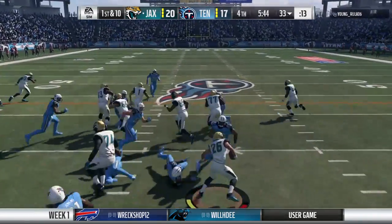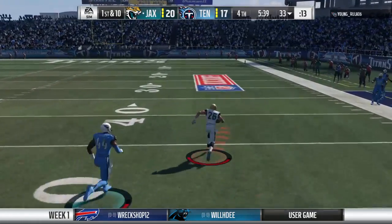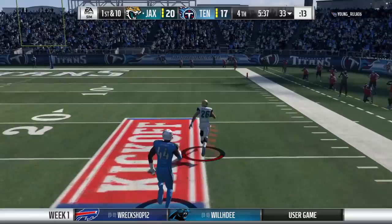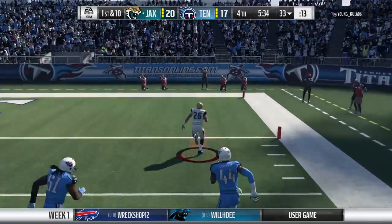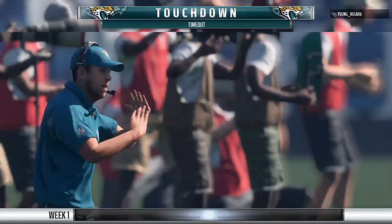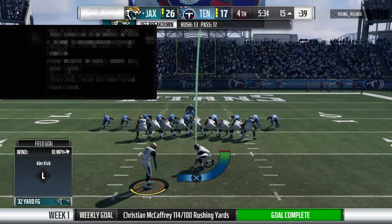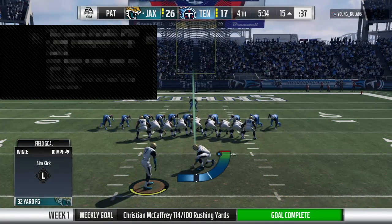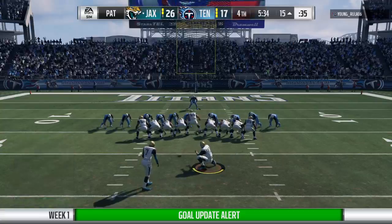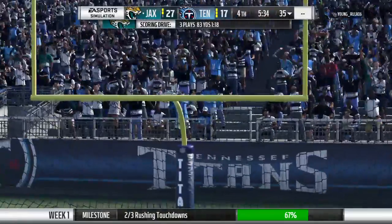They'll give it up to McCaffrey. And now running right through it. Oh, and now he bowls him over. The Red Sea parts, and there he goes. Touchdown, Jaguars. A big play. Jaguars add 6 to their lead. Now the extra point. And his guys will take a 10-point lead.